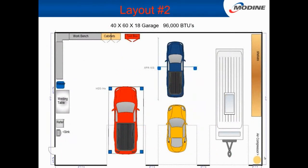So here's that application that Matt was showing, where we had all these toys in the garage, in the nice workshop. What are you gonna do? The only thing you really can do in that application is the unit heater. You want to place it right here. You never want to put it, and I'll show you in a little bit, you never want to put a unit heater next to a garage door.